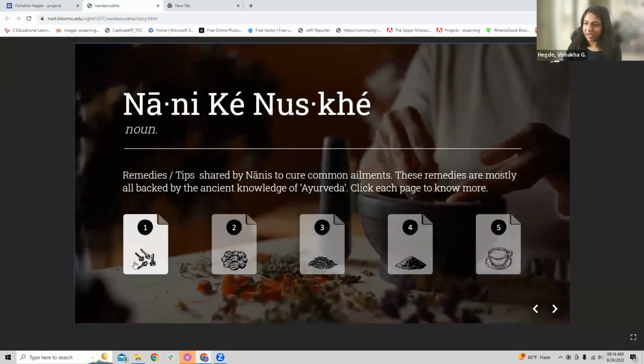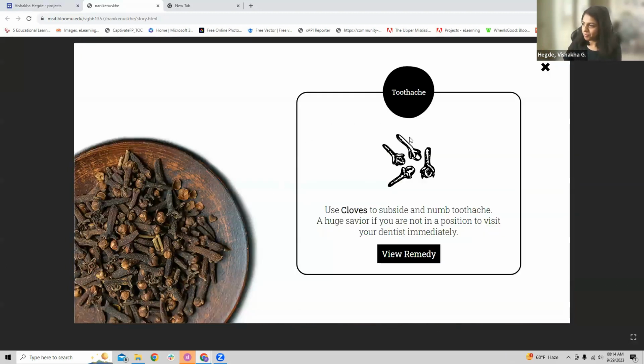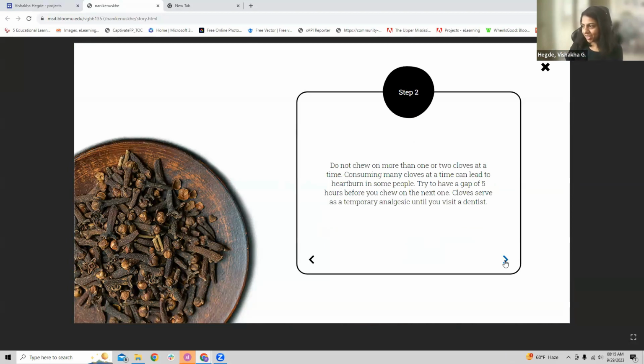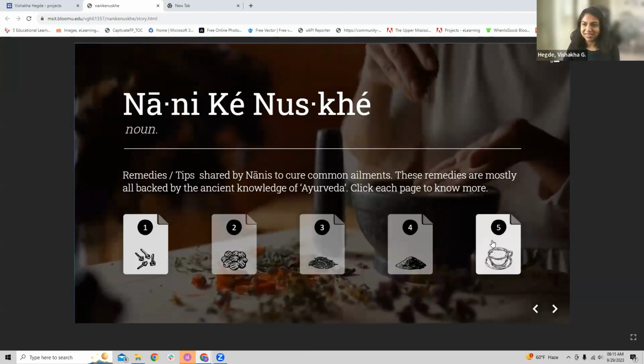This is the main page where one can access the remedies. There are 5 remedies, and upon clicking each one, you first get to see the remedy, and once you jump in, you'll see the steps that you need to complete to use the remedy. So it's a plain, basic navigation. I chose to keep it really simple and clean, using white backgrounds so that there's enough contrast, and images so that people can connect with what's being talked about. Once you reach the end, you just close the screen and you can view the other remedies in a similar way.